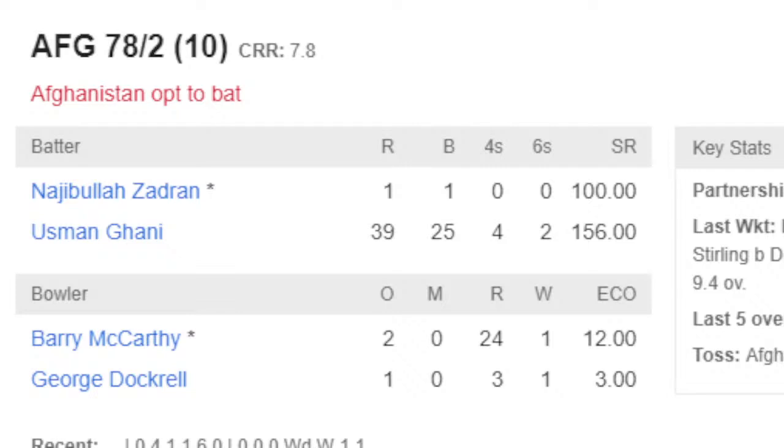Now, I think with the angle of the left arm around, it makes it a lot more difficult to play that sweep shot that we saw from Shahidi previously. And we know he's a really good sweeper of the ball. He's making it a little bit more difficult and forcing him to play out into that offside with the angle. That would be my guess on the tactic there.